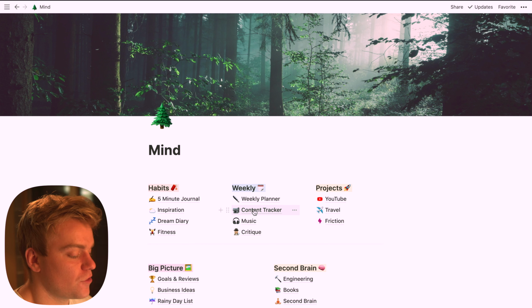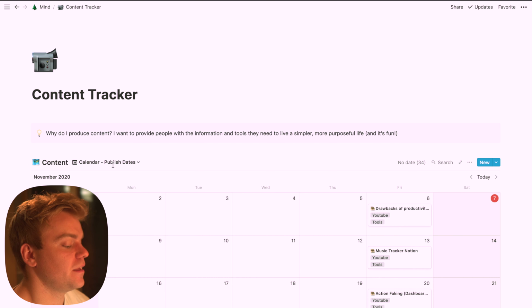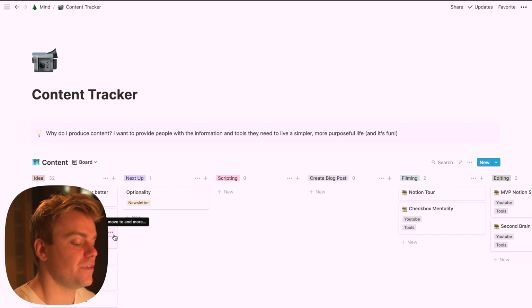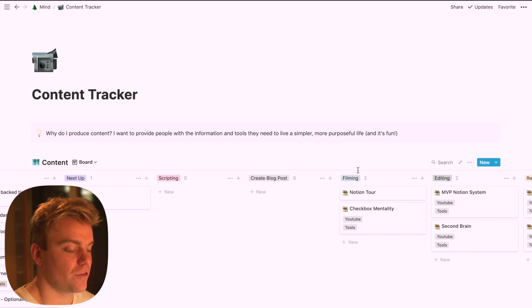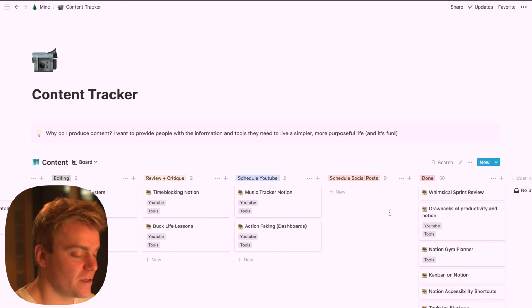So this sort of feeds into my weekly planner in a way. If we look here, you can see that I have a board view, and this is just all of the different ideas that I have for content that I want to make. Usually, it's YouTube videos or blog posts, and then I have different stages in the board for different stages of the journey of that piece of content. So it goes from an idea, then I'll script it, then I'll create a blog post, film it, edit it, review it, schedule it, and it's a long process, but it's really necessary to have everything in here.